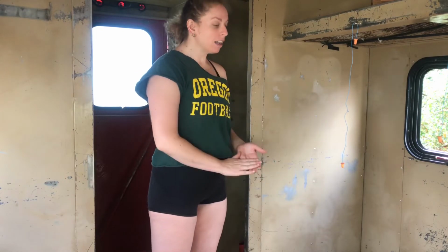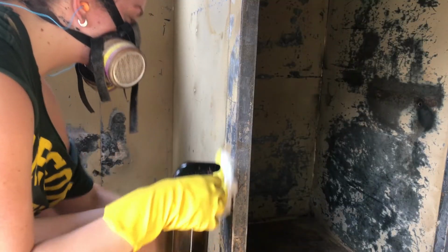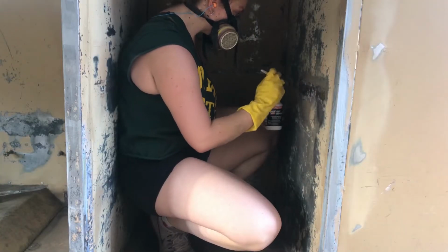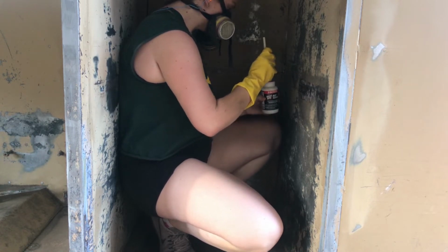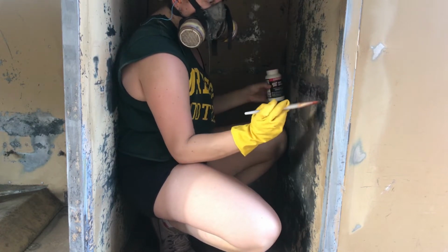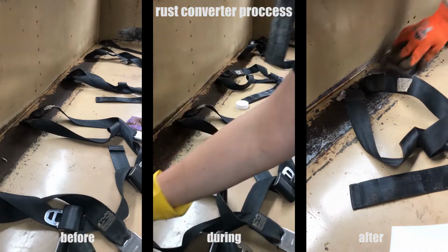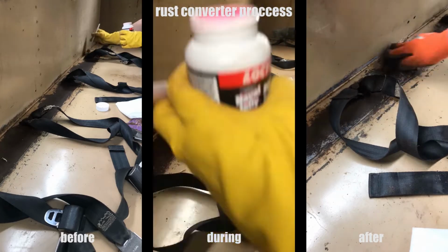Have our rust converter, so we can go around and put that on the walls. To apply the rust converter, we first clean the surface off with water. We brushed the rust converter on and let that sit for 15 minutes before cleaning it off with soap and water. After that, we sanded down the surface, and if there was any rust left over, we worked through the process again.